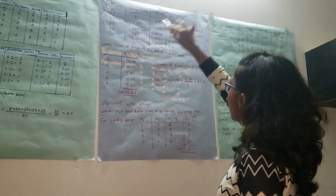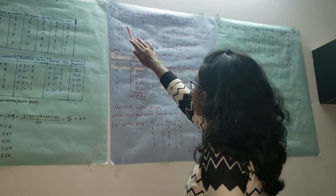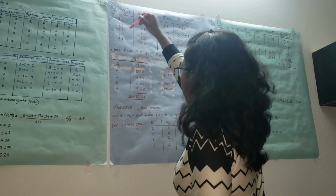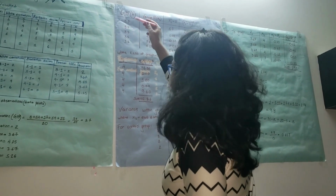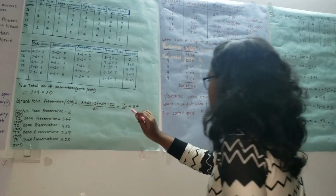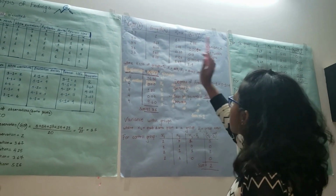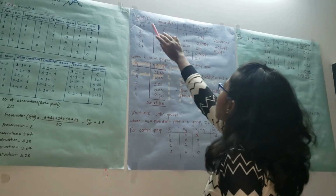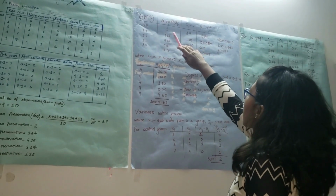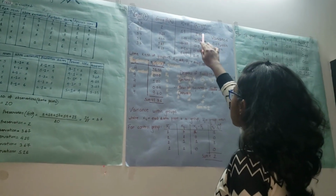Now, this whole part shows the variance between the groups. This table shows the grand mean, this column shows the grand mean preservation period, which is 3.7, as mentioned here. And each of these show my group mean preservation. The values are here. And grand mean preservation is X bar, and group mean preservation is X bar J. So this is the difference between them, X bar J minus X bar.